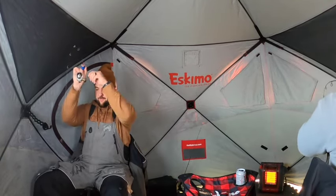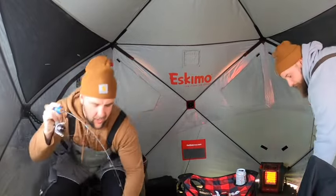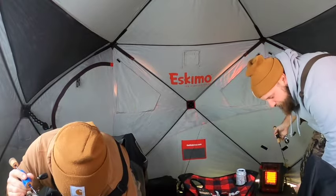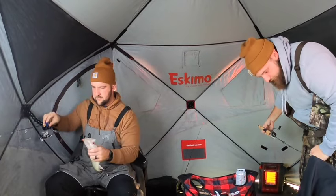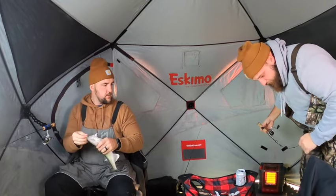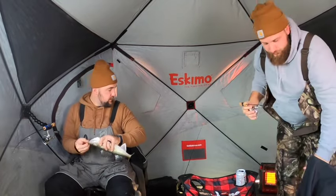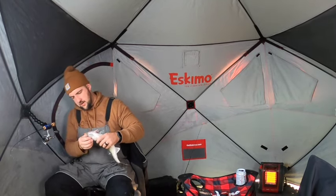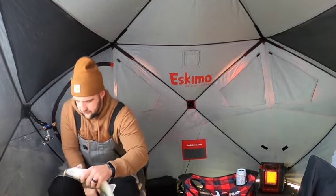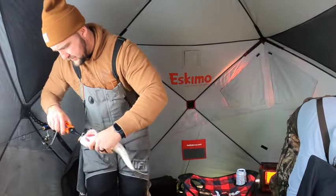Ooh, I got one right on me. Double up, double up! Doubled up. Let's go. Oh, he's small, isn't he? Yours is bigger. Damn. We are doubled up. That is what, five or six fish already technically today? Yeah. Been out here for an hour and a half. Can't get mine out. Pink is the hot color today, I think.